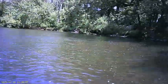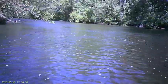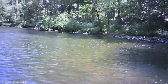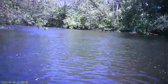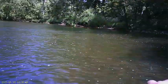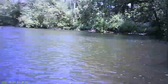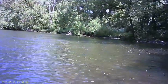So what I've got here in this bend is a deep run, and I'm sitting about waist deep right now. There's a big submerged boulder there. I've got 3 cuts, and it keeps this whole thing nicely cleaned out. And again, upstream is nothing but shallow riff. Downstream is all shallow riff.